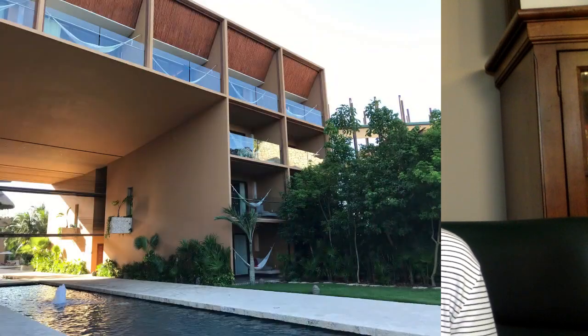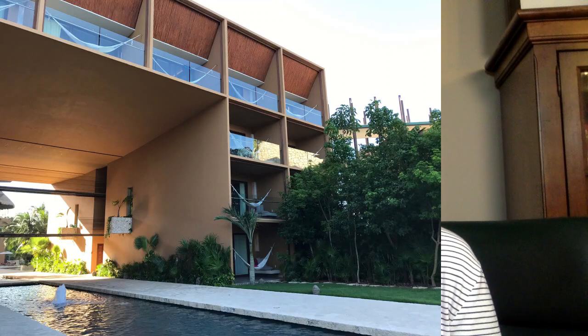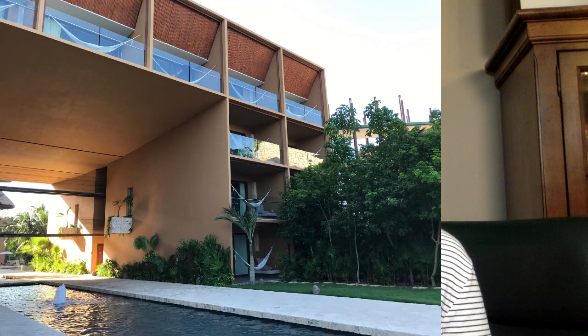So the property is really lovely. Here's a photo of one of the main buildings. You can see the hammocks on the balconies of all the rooms, which is a super cute touch. And really, this hotel was so detailed. I love this. If you'll notice, the hammocks have a pillow on them, which stretches out. I mean, I'm kind of a design geek. I kind of geek out on that kind of thing.